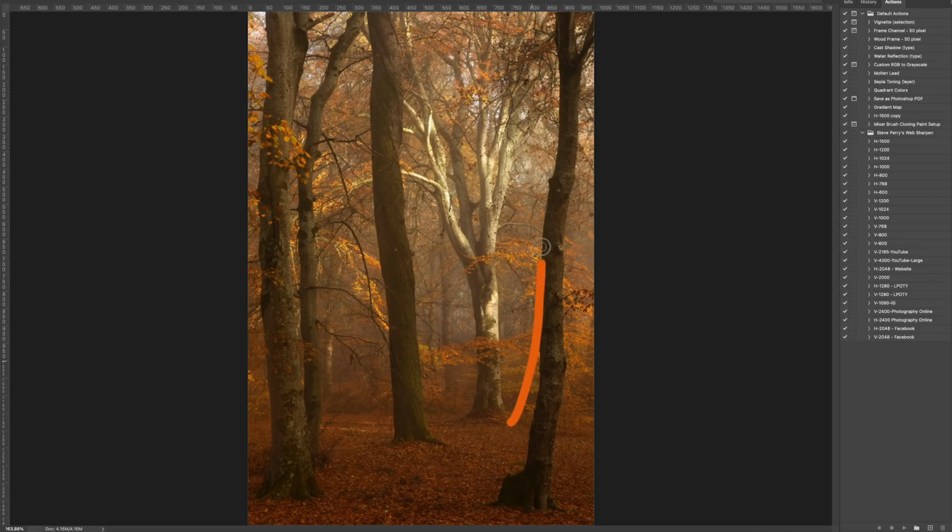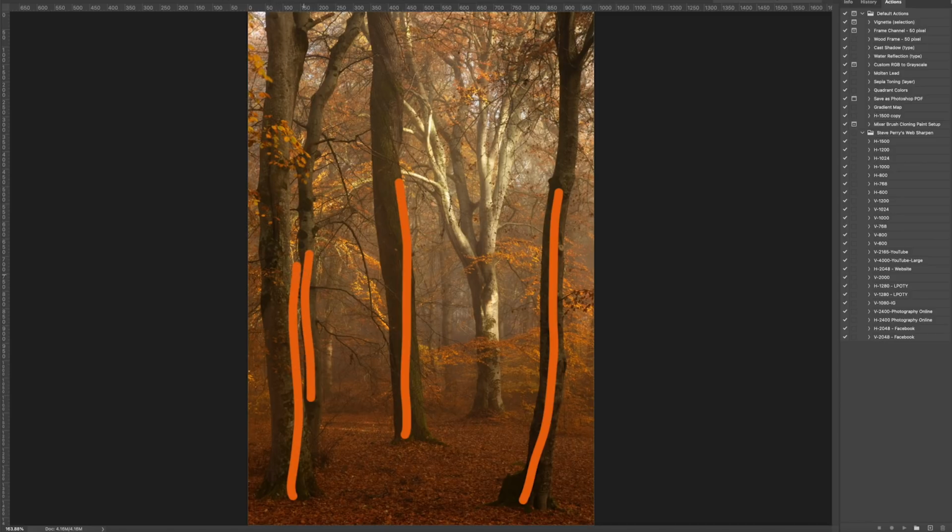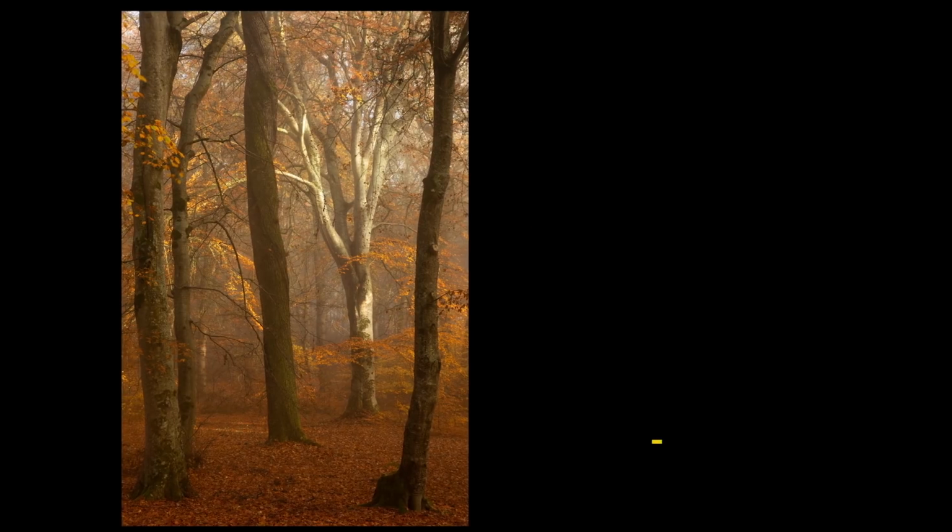You've got this lovely bright tree here, which has been picked up by the light coming in from the left of the frame, and picking up some of the leaves here as well. And this main focal point of the image, this brighter tree here, is being nicely framed by these 2 trees, and obviously these 2 trees on the left of the frame. So really nice image by Andrew.